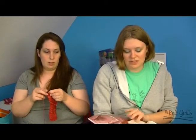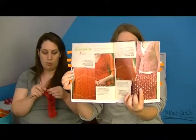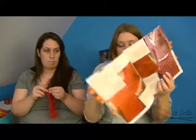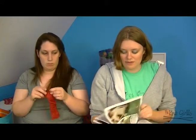They have a huge section on lace. They definitely did a lace type issue, which makes sense for summer. There's a lot of orange and red in this as well. I think they did a lot of color families. When you look through the whole thing, it goes from one color family to another, which is very interesting. So that was the orange-red.